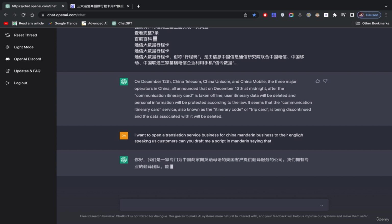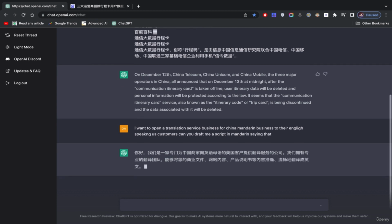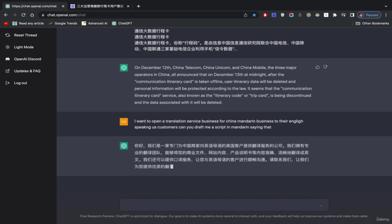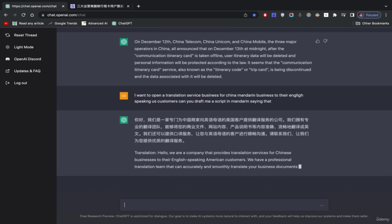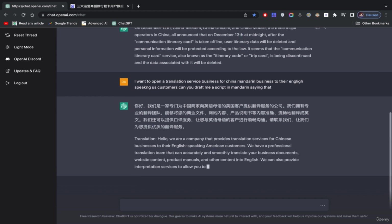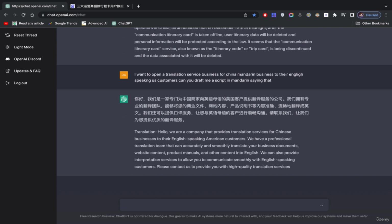There it goes. I don't know what this says, but I'm assuming it says something along the lines of that. So just to check on ChatGPT and make sure that it's fulfilling what it needs to do, I'm going to, once it finished, copy that information and paste it in a translation model. And let's see what it says. So it's continuing to write. It's letting them know that, hey, I'm U.S. businesses. Okay, even better. ChatGPT provided me the exact translation. So basically, what it's saying is, hello, we are a company that provides translation services for Chinese businesses to English-speaking U.S. customers, which is exactly what I said.